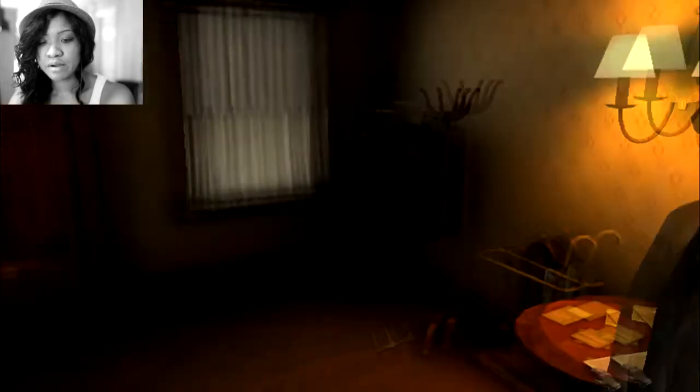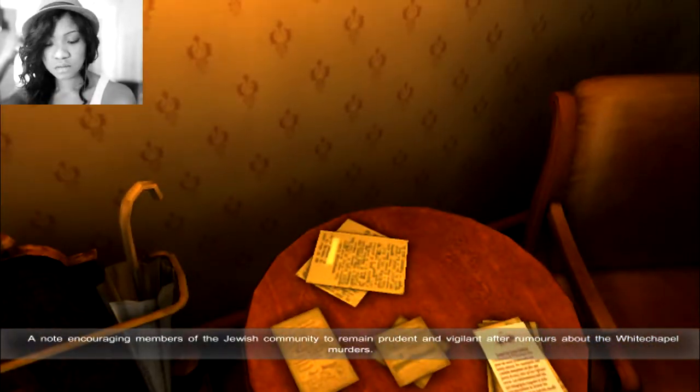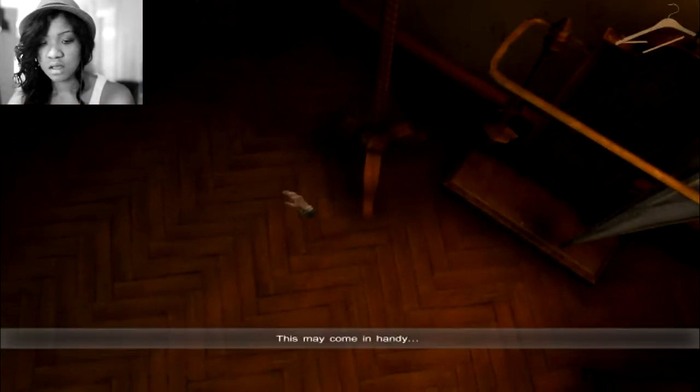That's how to become a member. I don't want to be a member of your stupid club, dude. Just want to get in for free. A note encouraging members of the Jewish community to remain prudent and vigilant after rumours about the Whitechapel murders. This may come in handy. Anything in over here? No.